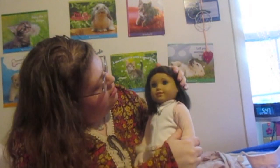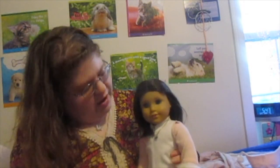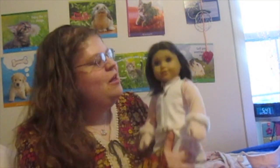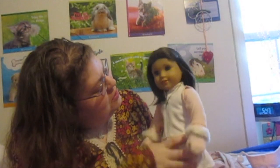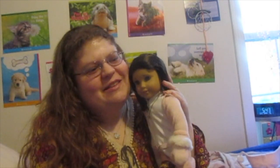So, a couple days ago I went to Savers, and I got this Krissa doll. And I have a Krissa, and I adore her. As you all know, that's my favorite American Girl that I have. And I was like, oh, this would be so cute to have twin Krissa. So meet Marissa. Marissa is Krissa's twin sister, one of the newest members of my American Girl family. And I adore her. I just love having a Krissa.